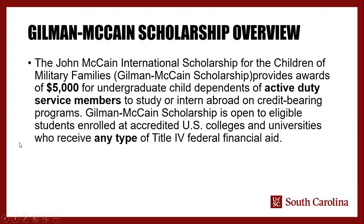Okay, so the next one is the Gilman-McCain, and this is a newer award. It's named after John McCain, and it is for students who are child dependents of active service military, so active duty military members. So this is similar in terms of the application to the original Gilman. It gives up to $5,000 again.